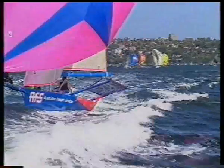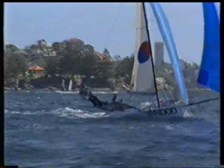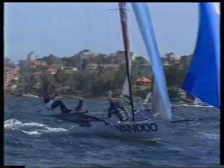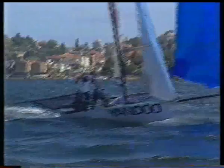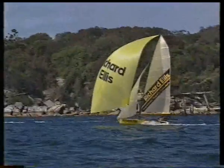Boys on the AFS doing a bit of a balancing job with the boat in front. Nice shot of the Skill, footing well there. I think Skill's performing very well for its first race. Going great guns for the first race, boys. He's in about 7th or 8th place out here in the big time. Yandoo coming up to jibe. Richard Ellis won't be far.